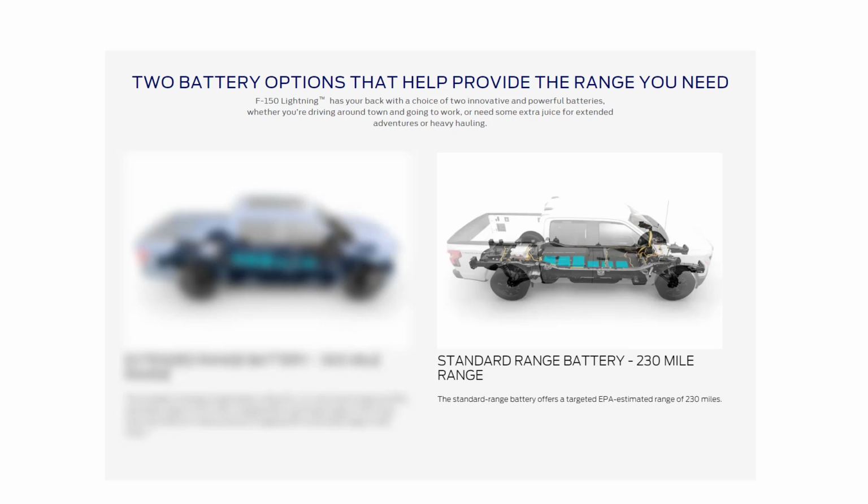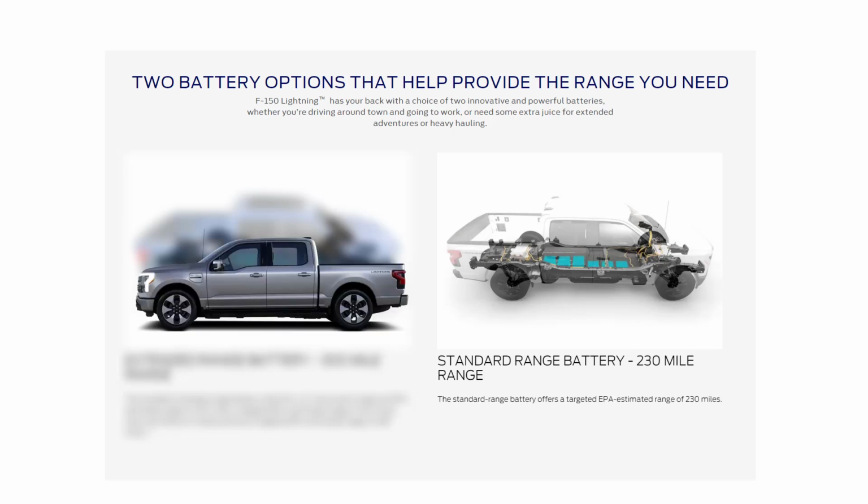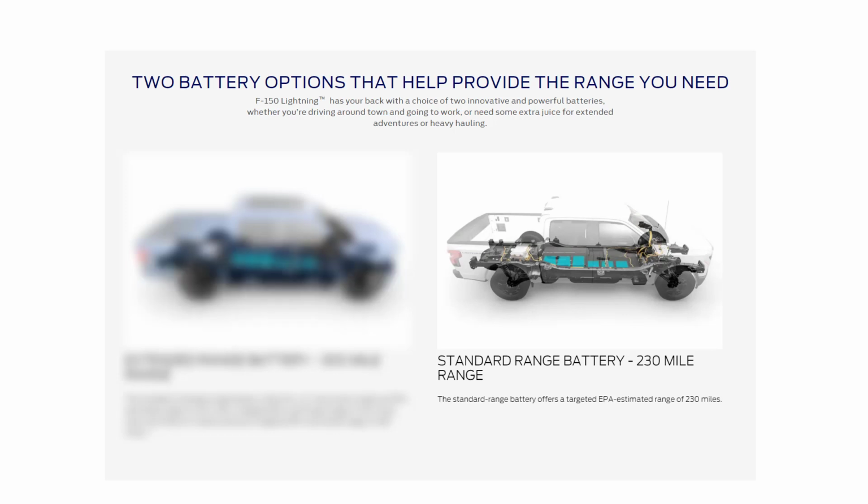of torque. Ford says the standard battery pack will deliver about 230 miles of range on a full charge. This is respectable for an EV and especially something as big and heavy as an F-150. But this standard battery pack might be insufficient for you if you think you'd be using your Lightning for frequent long trips or regular long-distance towing.